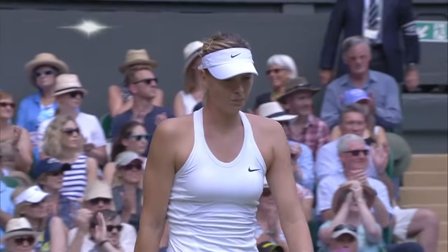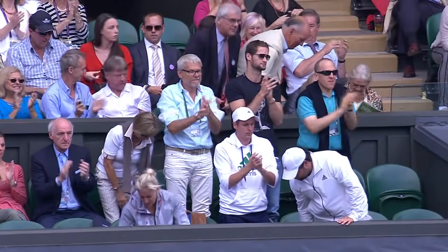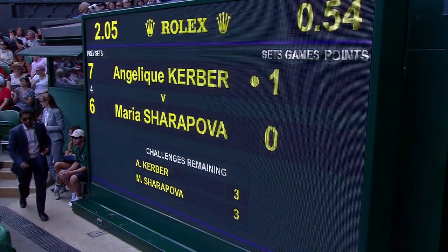Takes the first set. Ms. Kerber, 7 games to 6. Ms. Kerber leads by 1 set to love. Sharapova has dropped her first set of the championships.